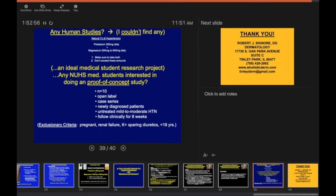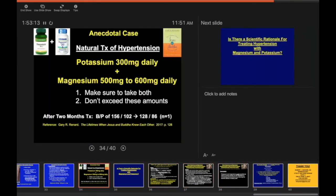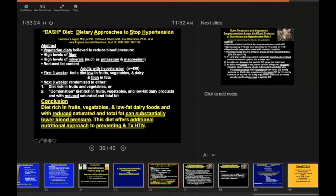What if you just got like 10 or 20 people? It could be just an open label study, just a case series. And all you have to do, Gary Renard, he got better in 8 weeks. So you could say, okay, take it for 8 weeks. It wouldn't even cost you anything. I'm sure you could get the makers of the supplements that we're using, potassium, magnesium, and that would be pretty easy and pretty cheap. They could give you a whole crate of that stuff and use it in New Mexico.